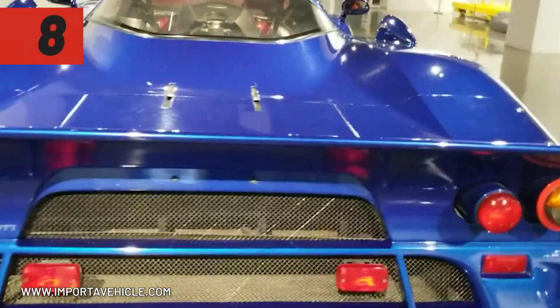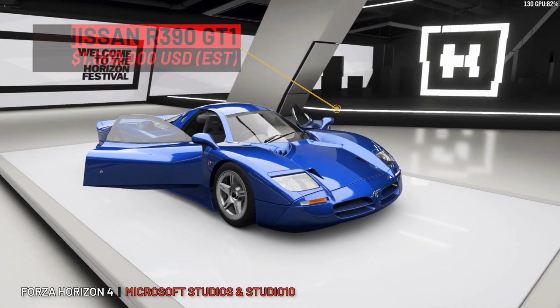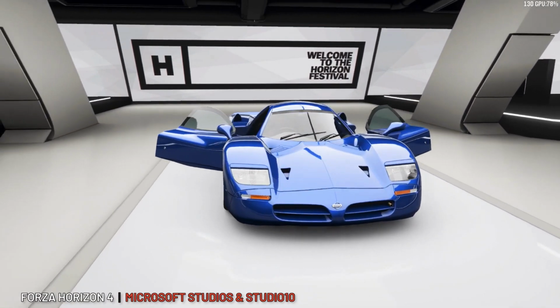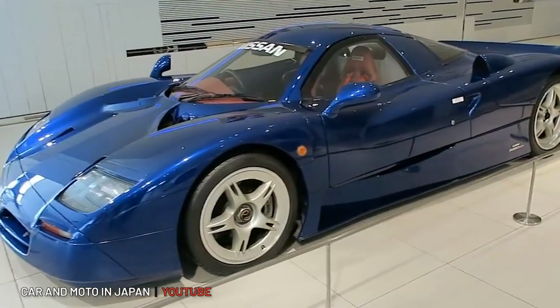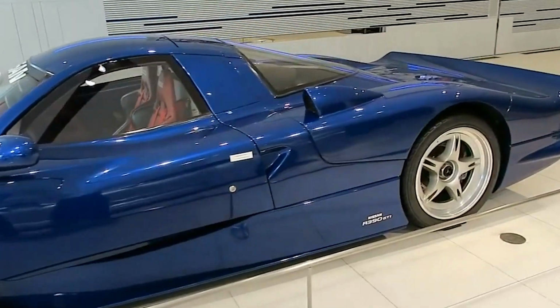Next, we have a Nissan R390 GT1. This car is a bit more on the expensive side, but we cannot have a supercar video without this Nissan making an appearance. There's only one road car that was ever produced, and it's currently stored at Nismo Zama warehouse, along with the number 32 R390 GT1 race car from 1998.